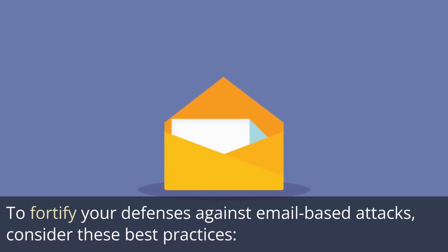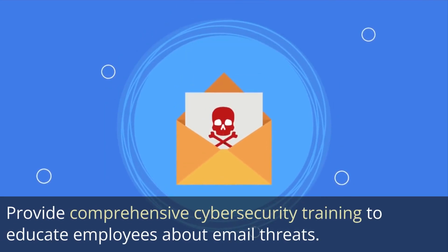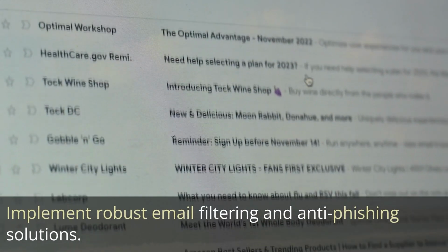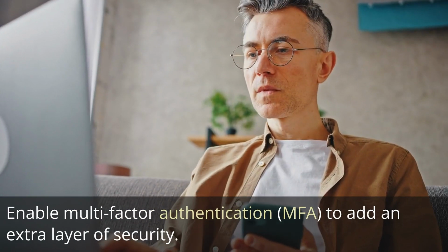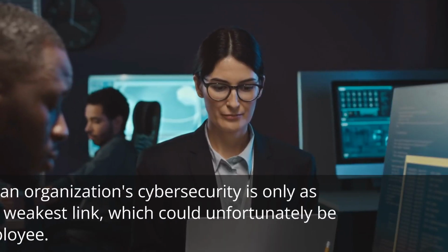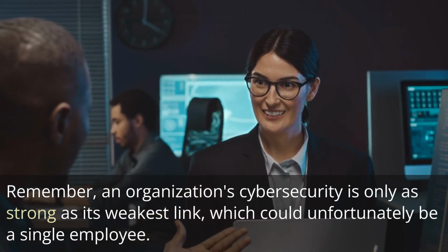To fortify your defenses against email-based attacks, consider these best practices. Provide comprehensive cybersecurity training to educate employees about email threats. Implement robust email filtering and anti-phishing solutions. Encourage a culture of skepticism, urge employees to verify before clicking. Enable multi-factor authentication, MFA, to add an extra layer of security. Remember, an organization's cybersecurity is only as strong as its weakest link, which could unfortunately be a single employee.